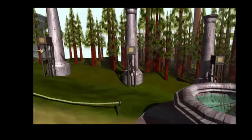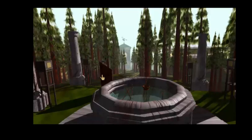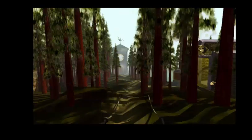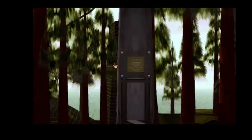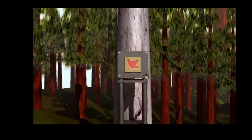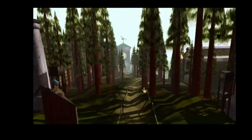I just want to look at these for a second. Didn't we see these in one of those books we pan through really quick? These symbols. Yeah, I remember for sure. Okay. So the books talk about these symbols.